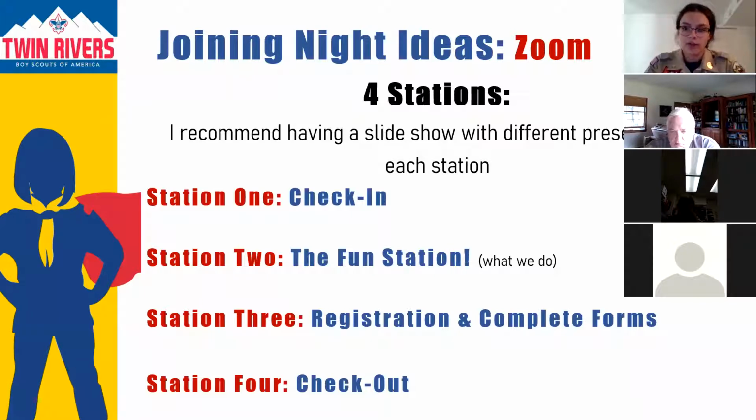Just like the drive-through, you're going to have your 4 stations: your check-in, your fun station, or what we do, station 3, registration and completion forms, and then your last station, checkout. You want to make sure that your families are signing into the chat, so that way you have all their contact info and all that good stuff.